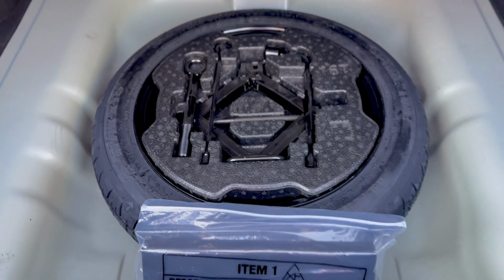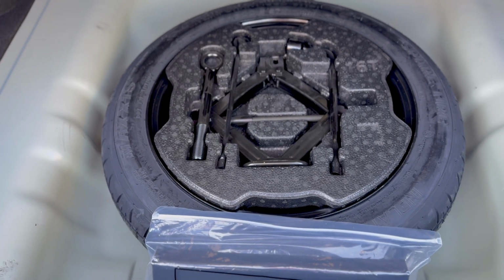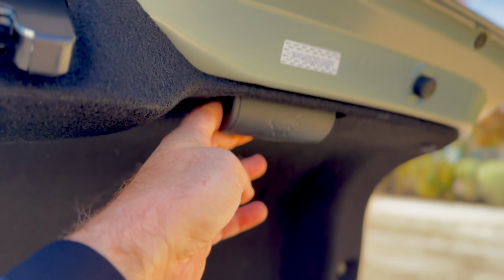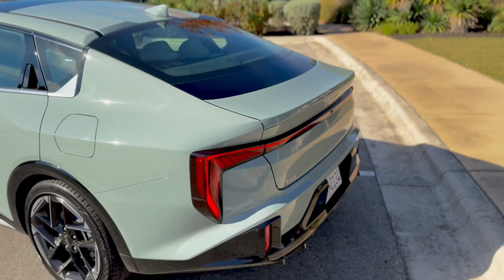You can see we do have a spare tire back here. It is a space-saving spare tire hidden under the false lid floor. And then something I really like that Kia does, so you don't have to get your car or your hands dirty, simply pull that down to close your trunk.